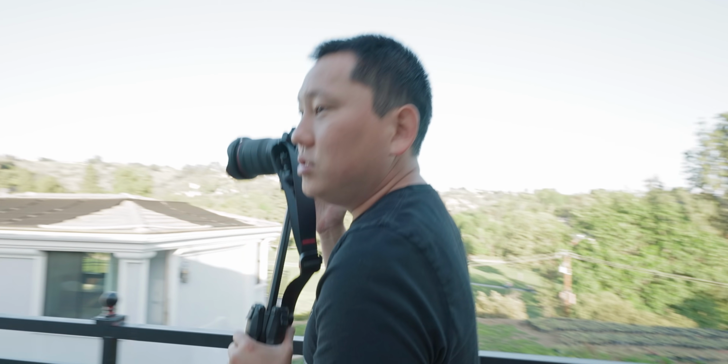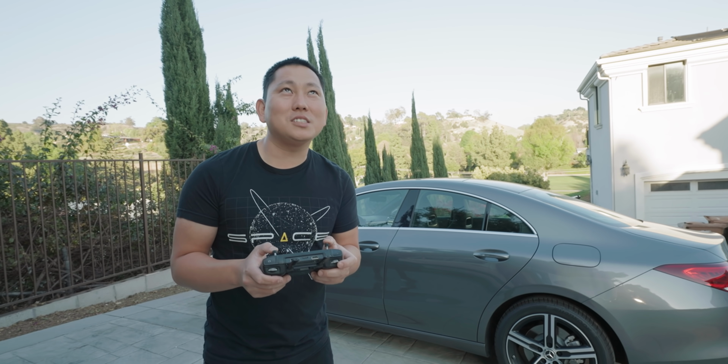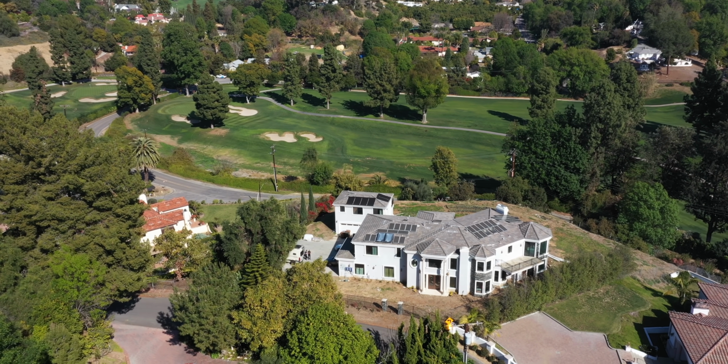You know, I think it's drone time. We got the Mavic 2 Pro here and we're gonna try a few photos. I know I want this specific shot of the house, but the problem is there's a hill right there, so I can't really get any lower, so I'm just gonna have to go way up there.